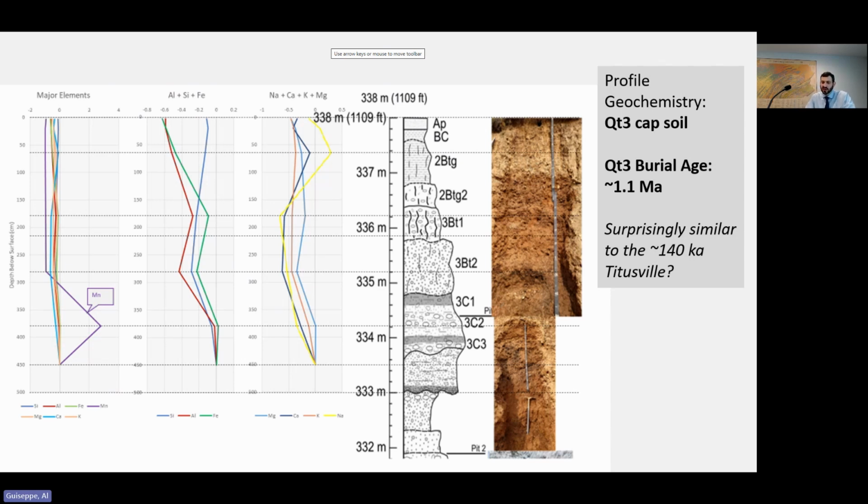This gets at this idea of regolith armoring, that much of the depletion must take place relatively early in the development of a soil profile, even in a fairly old soil.